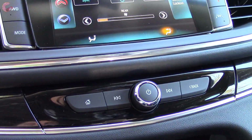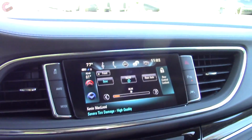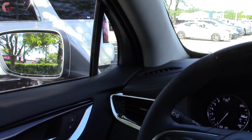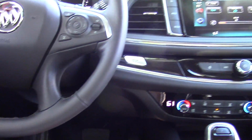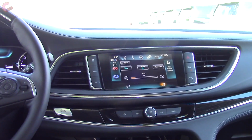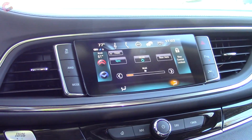Alright, so now let's go ahead and sample the Avenir's 10-speaker Bose Premium audio system. Sound quality here is very good and definitely up to par with what you get on the MDX and QX60.